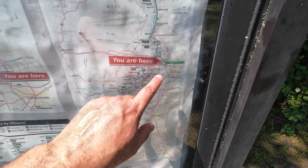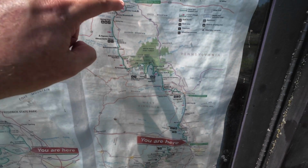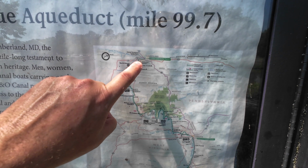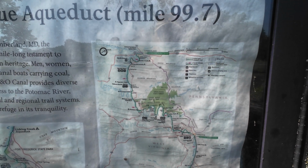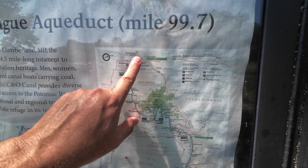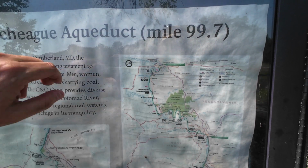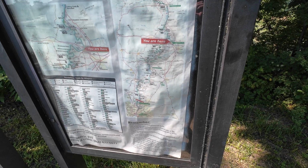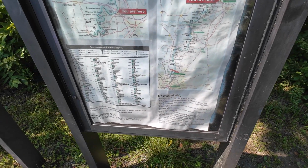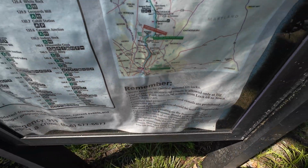So to show you on the map, we're here, and this goes all the way up to Cumberland up there. And in Cumberland, I actually came through that when I was coming back from West Virginia, and there's the Western Maryland Scenic Railway. That goes from Cumberland all the way out to Frostburg, which every time I mention it, I say I'm going to do it, and I still have yet to do it. And you can see it goes all the way down here, just outside of Alexandria in Virginia.